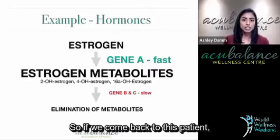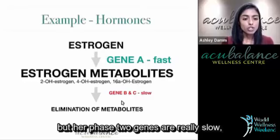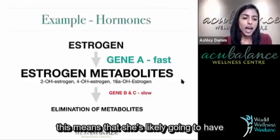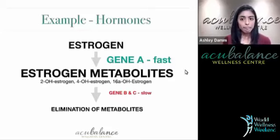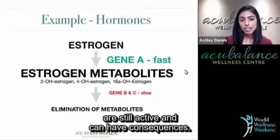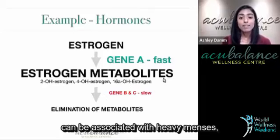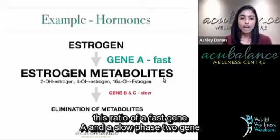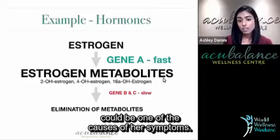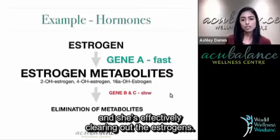So if we come back to this patient, if we get her report and her genetic report reveals that she metabolizes the first phase really quickly, but her phase 2 genes are really slow, it means that she's likely going to have a buildup of these metabolites. So she's having a bit of a bottleneck effect over here. Remember that these estrogen metabolites are still active and can have consequences. Additionally, slow phase 2 genes can be associated with heavy menses because we're not clearing things out efficiently. So in this scenario, this ratio of a fast gene A and a slow phase 2 gene could be one of the causes of her symptoms. In this case, our approach may be to target the second phase so that the 2 phases are balanced out and she's effectively clearing out the estrogens.